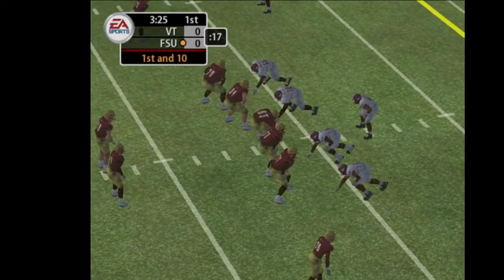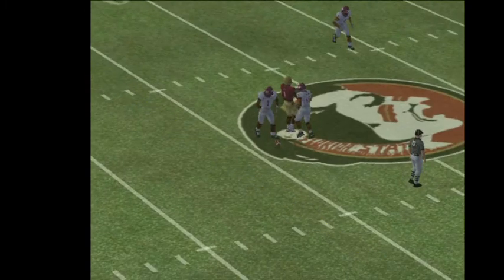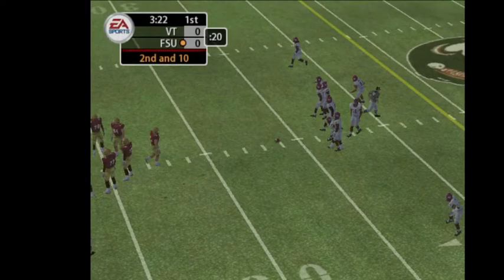They'll bring in their dime package. He drops back over the middle. That was a dangerous throw. Oh, not a very good decision. He's got to either throw this one away or take a sack. You don't want to go back to the sideline and have a discussion with the old ball coach if that had been an interception. Second and 10, ball on 34.